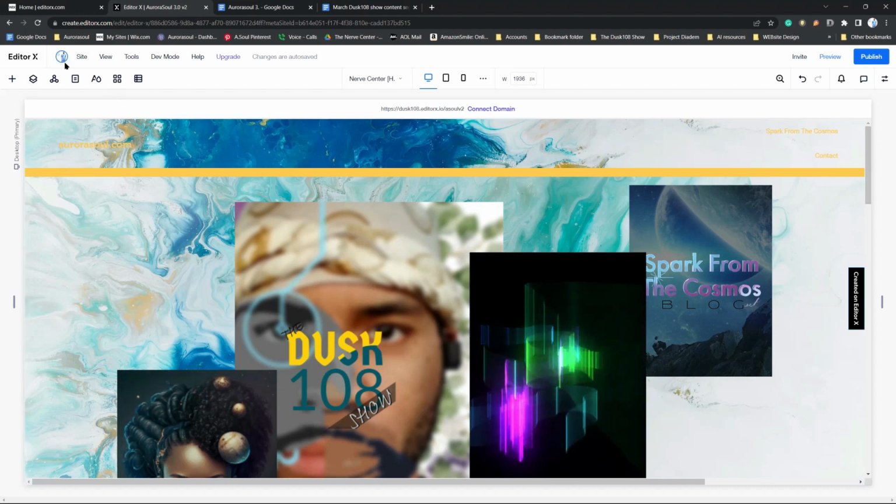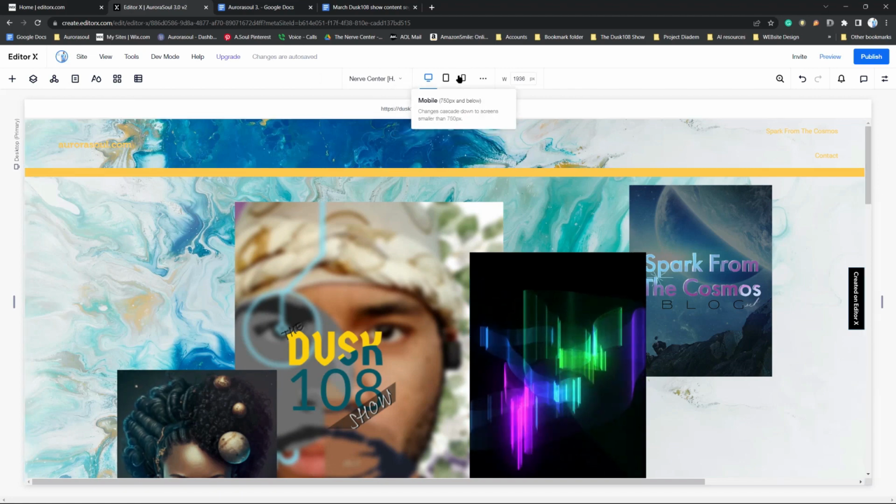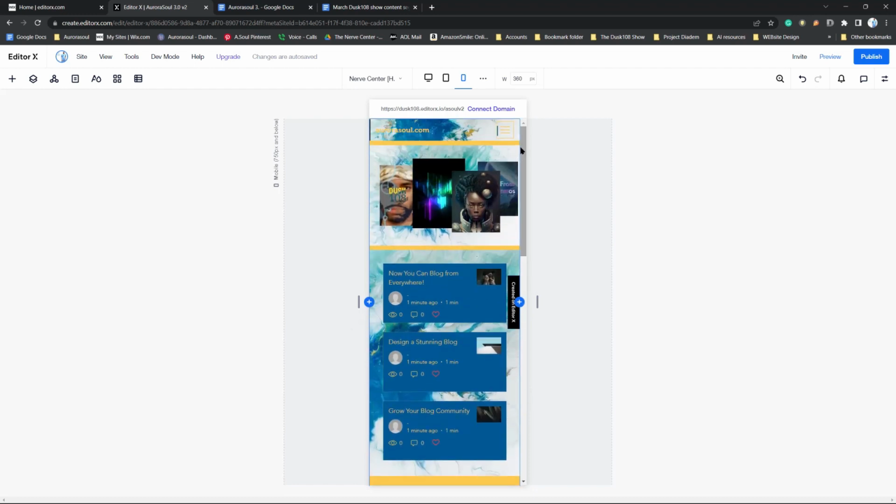Anyway, I am building it within Editor X on Wix, and to give you an impression of the mobile version, which is honestly the most important version. I think 86% of my traffic with the original site was mobile, at least on a high average.